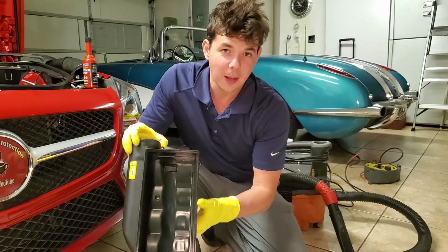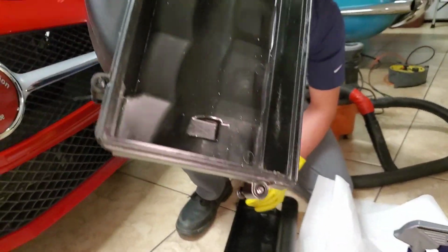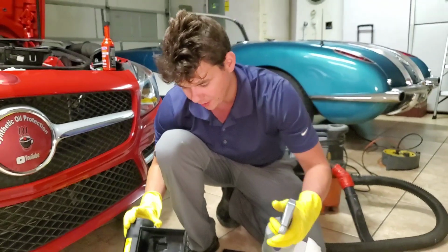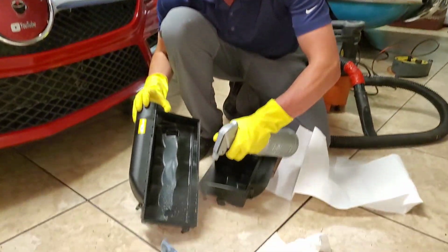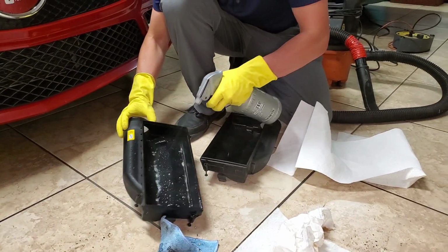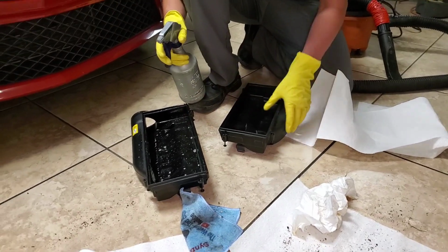This corner got packed with dirt so bad in here, we're actually going to just hit it with some Simple Green. So this is like a 5-to-1. 5 parts water, 1 part Simple Green. And I'm just going to hit it. Now this is the piece that has no sensor. So there's no wires or anything on it.